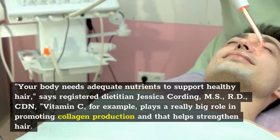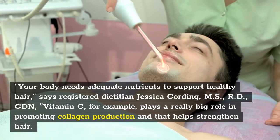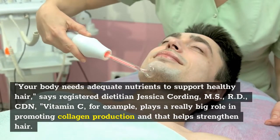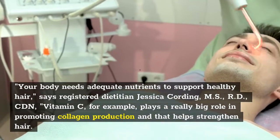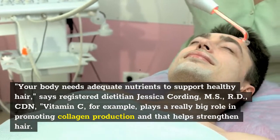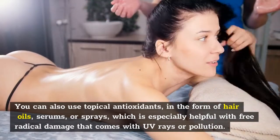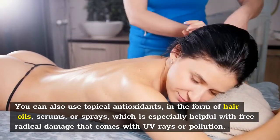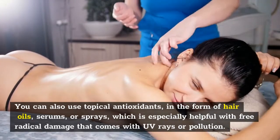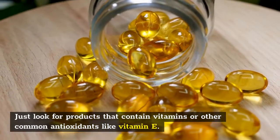Your body needs adequate nutrients to support healthy hair, says registered dietitian Jessica Cording, MS, RD, CDN. Vitamin C, for example, plays a really big role in promoting collagen production, and that helps strengthen hair. You can also use topical antioxidants, in the form of hair oils, serums, or sprays, which is especially helpful with free radical damage that comes with UV rays or pollution. Just look for products that contain vitamins or other common antioxidants like vitamin E.